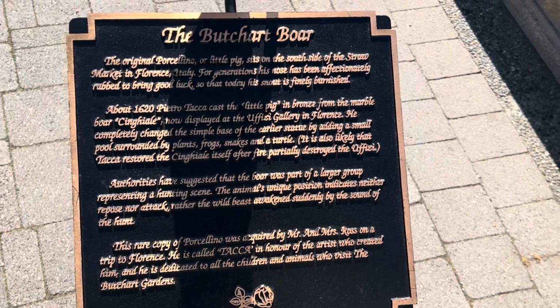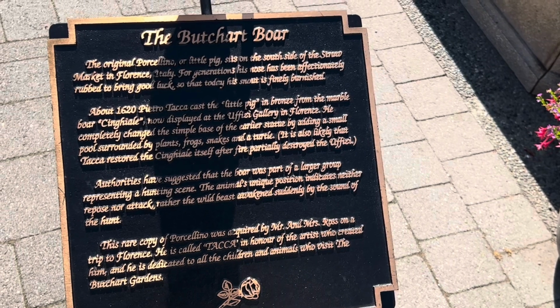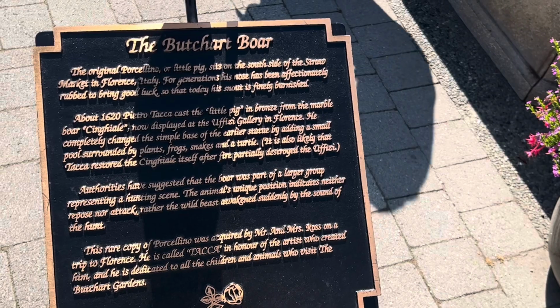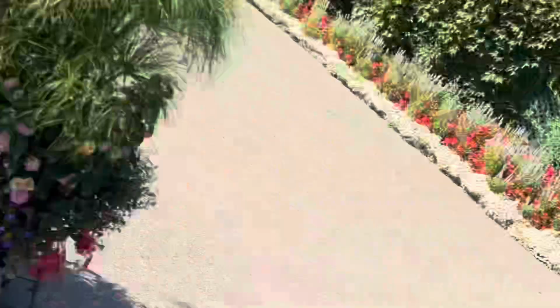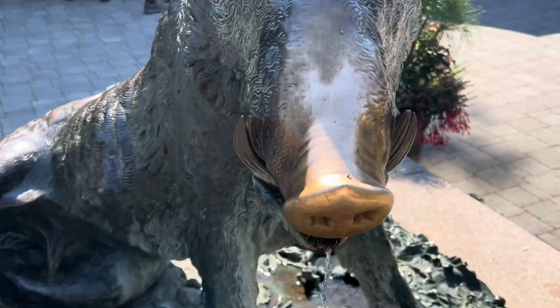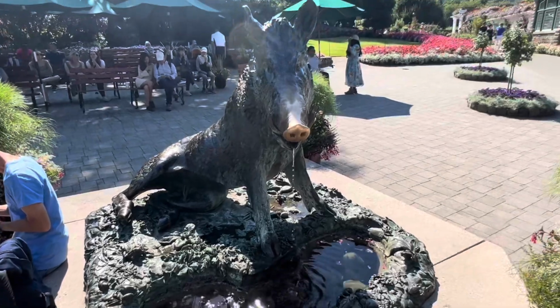This rare copy of Porcellino was acquired by Mr. and Mrs. Ross on a trip to Florence. He is called Tacca, in honor of the artist who created him, and he is dedicated to all the children and animals who visit the Butchart Gardens. Oh, so it's an important pig. Well, rub his nose for good luck. Such an amazing place here in Victoria, what they were able to do.